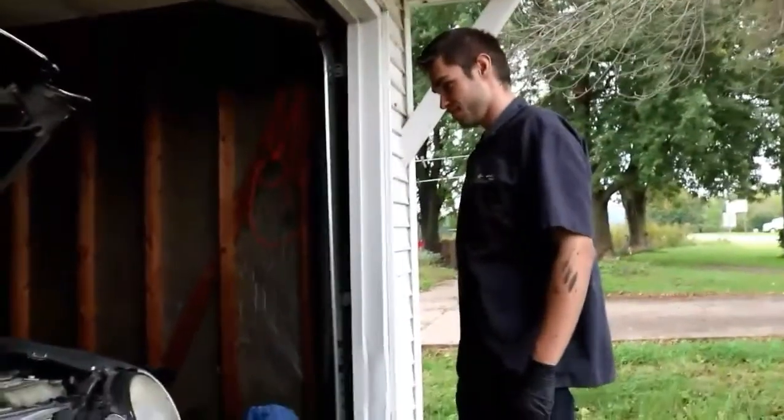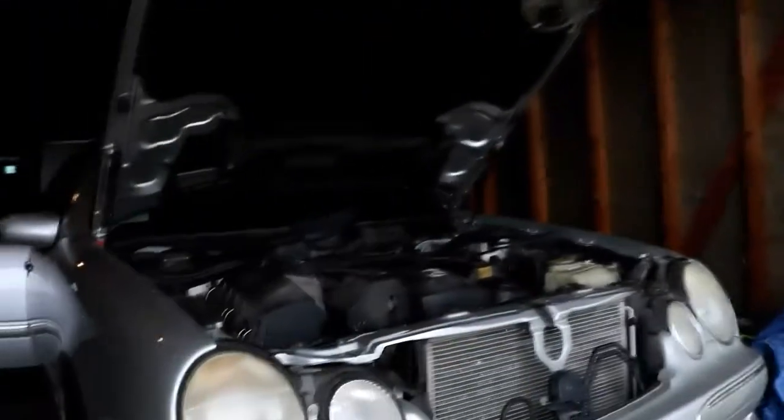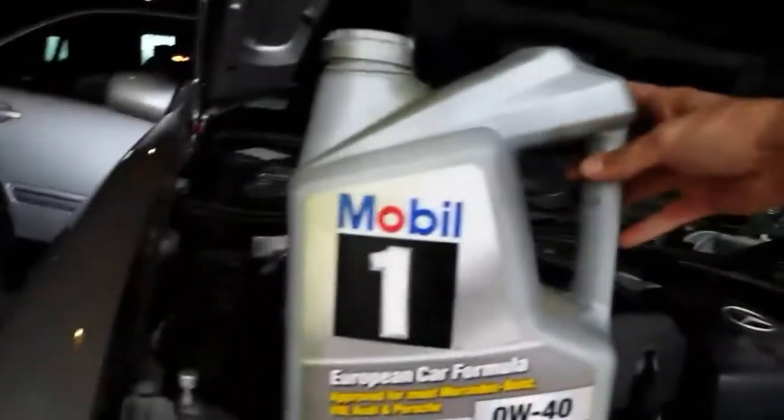300, what, 54,000, 55,000? That's a lot of miles. Wow, that's impressive. Anyone who has this car, make sure you use this oil only.